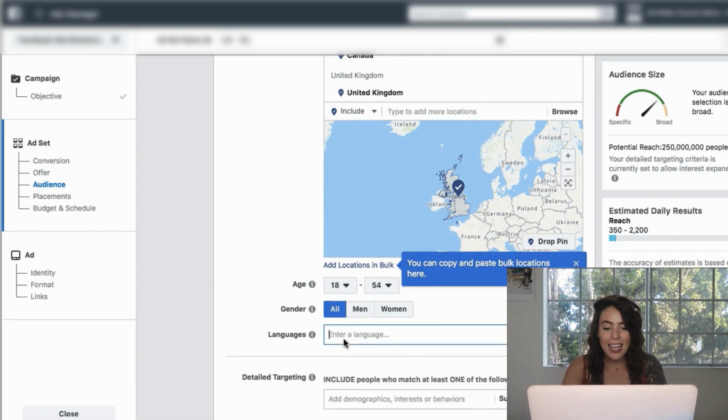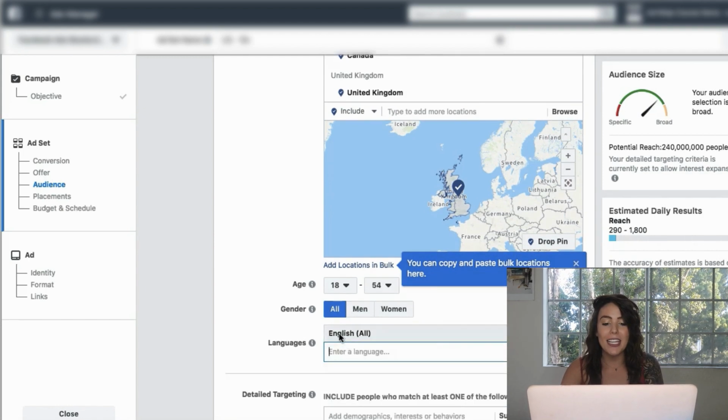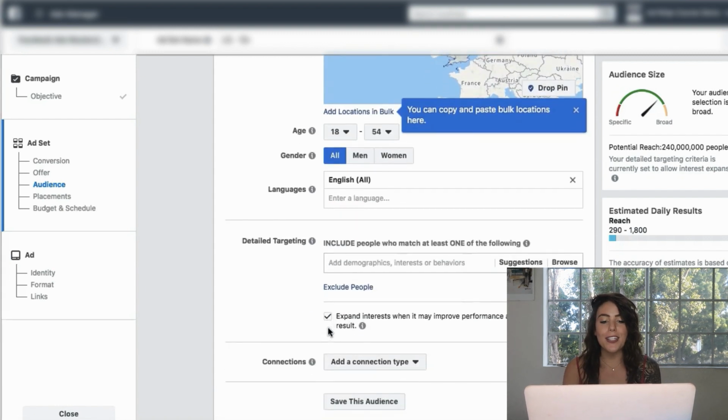You want to make sure that you are only targeting people that speak English, because otherwise you're going to be wasting your money and your time showing your ad to people that don't even speak the language. And then below that, we have our detailed targeting, which is where things actually do start to get interesting. And that's where you get to add different demographics, interests, or behaviors of your potential buyers and customers.